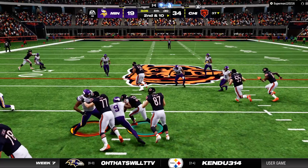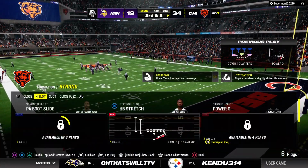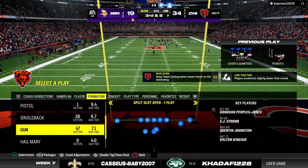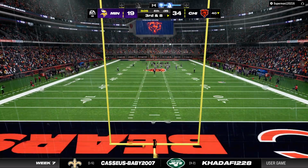They'll try and run some clock now with Elliott. And the defense on him quickly there as they stop him at the 40 for a gain of just 2. The Vikings going to signal for the first of their timeouts. That'll leave them with two remaining. We'll be back after this.